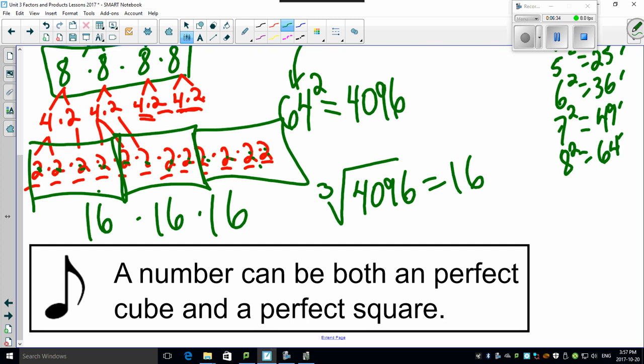So that's where this comes in. A number can be both a perfect square and a perfect cube, and in this case, not only is it a perfect square and a perfect cube, it actually ends up being a perfect fourth as well.